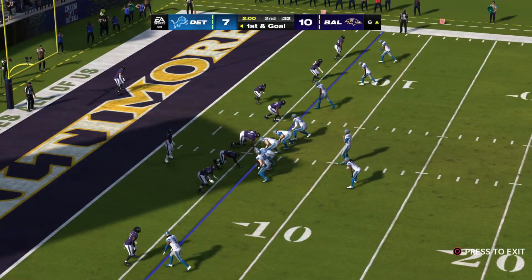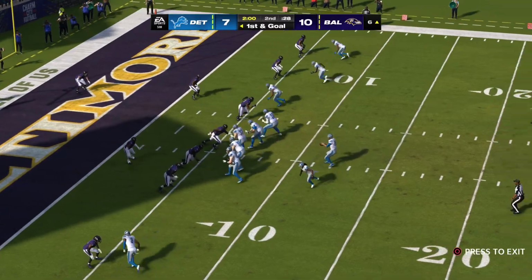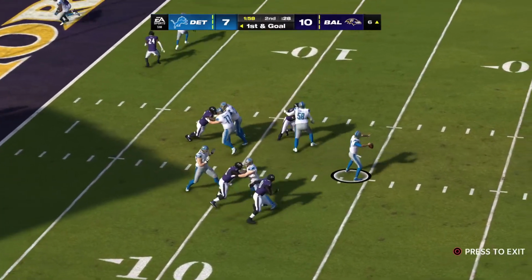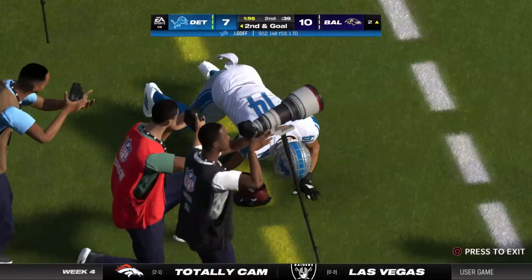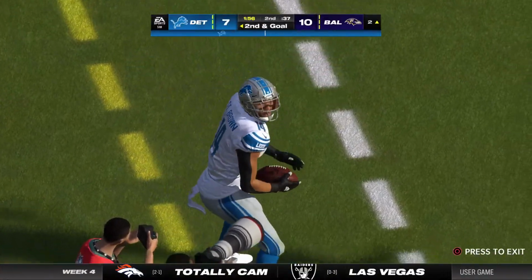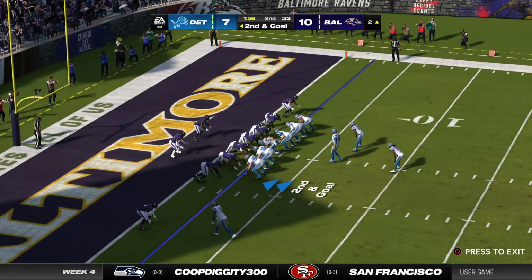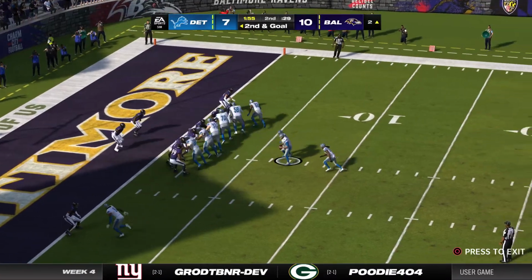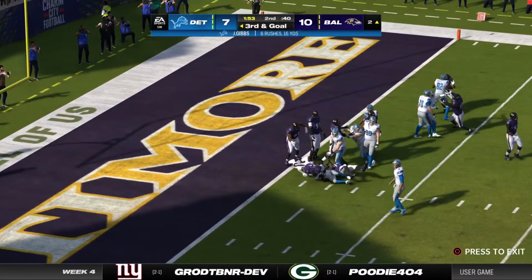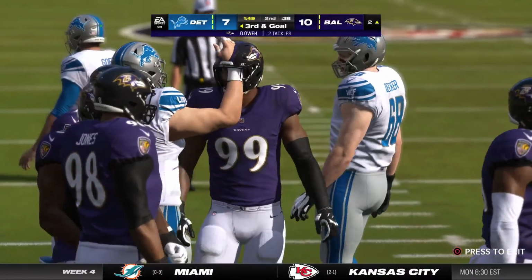So it's first and goal, and a great opportunity to get that lead back before the break. Here's Goff. And it's caught. And he takes this down to about the 2 before going out of bounds. From the 2 now, 2nd and goal. Gibbs is not going anywhere. He'll be hit and dropped for no gain at the 2-yard line.